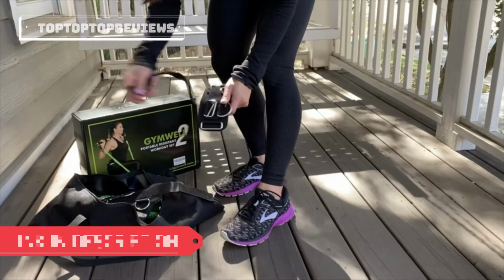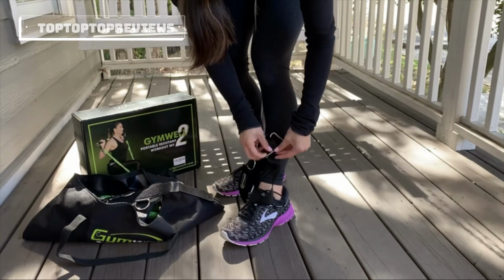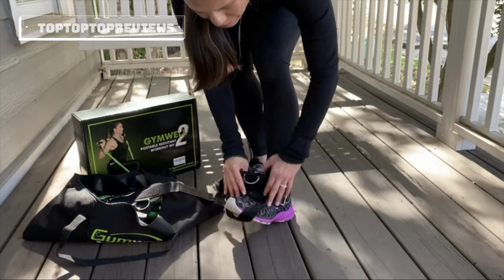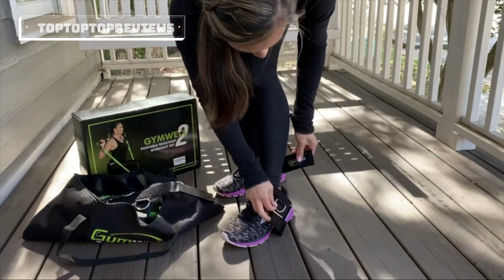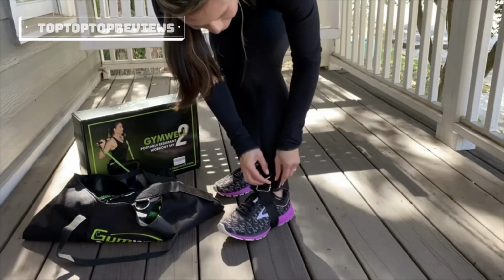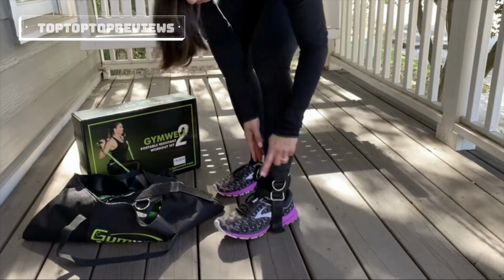These special ankle straps are developed for the GymWell workout set as anchoring points to create the resistance to help you build muscles. You'll be able to do lifts, press, and curl with these ankle straps. Each ankle strap has triple rings where you can use for different exercises.